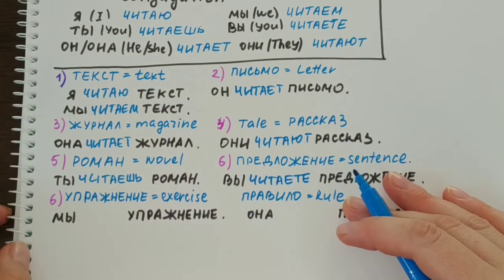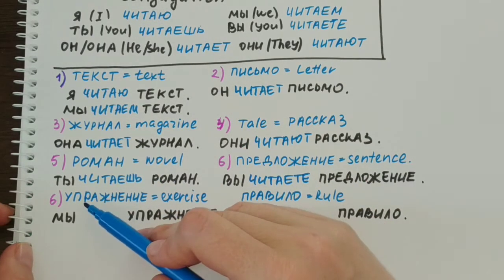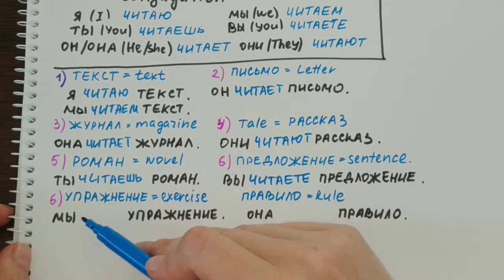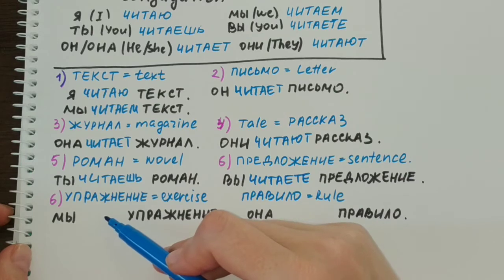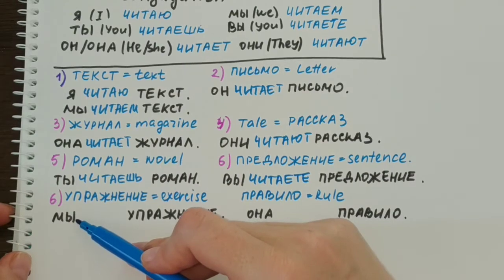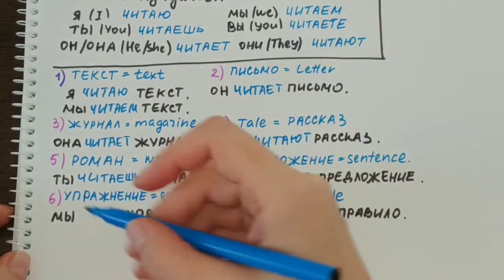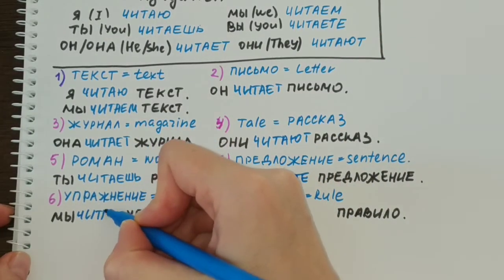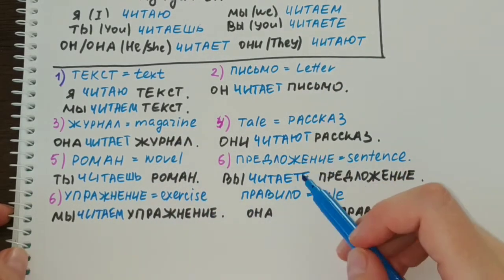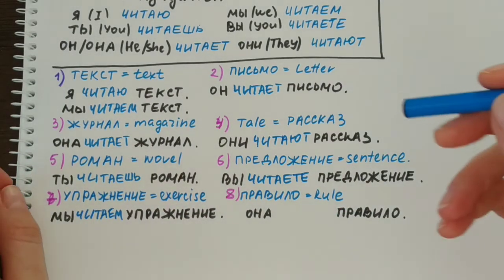Next, an exercise can be also read, and exercise in Russian is упражнение. Упражнение. So to say we are reading or we read an exercise, we're taking the form of the verb to read corresponding to the pronoun мы, which is читаем. So мы читаем упражнение. Мы читаем упражнение. And also a rule can be read, which is a правило.